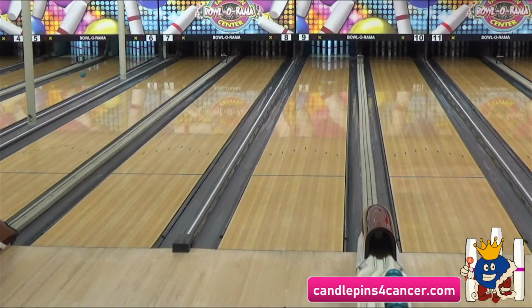But in that case, both bowlers actually had better head pin action than in the first. It's just there were more splits. So both bowlers were 8 out of 10 on the head pin, but both bowlers also had 5 splits off of their head pin shots. We had 3 spares from Baker. We had 2 spares and a strike from Chris Sargent.